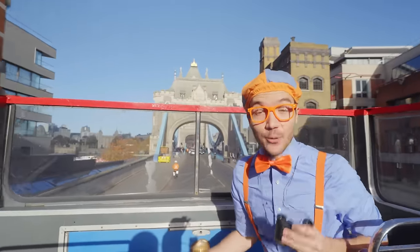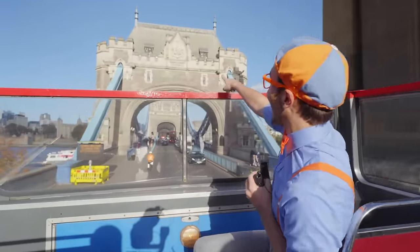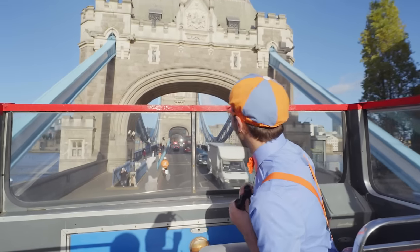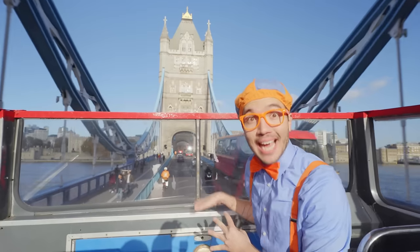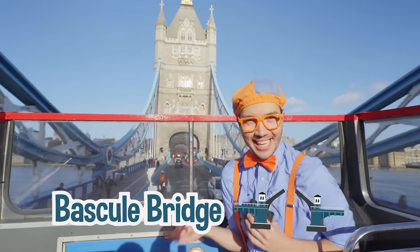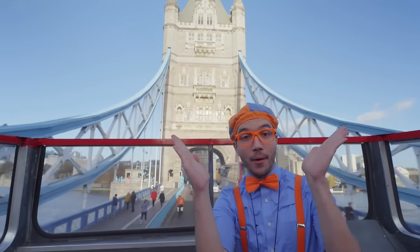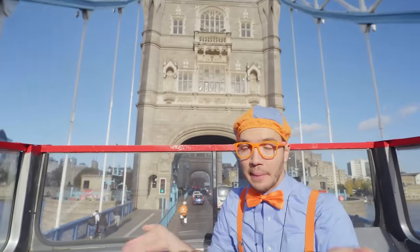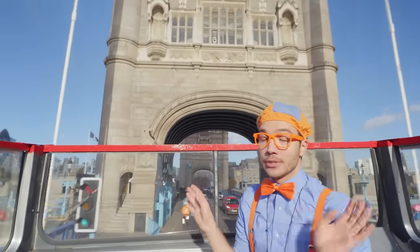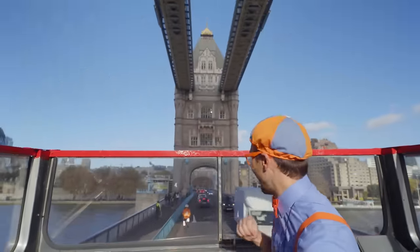Yeah, it's 800 feet long! And it's called Tower Bridge because, look! There's a tower in the middle! Wow! Yeah, a bridge like Tower Bridge is a bascule bridge. That means that the bridge can open up. It can open up and that lets really big boats float under it so that the mast or other parts of the boat don't get hurt.